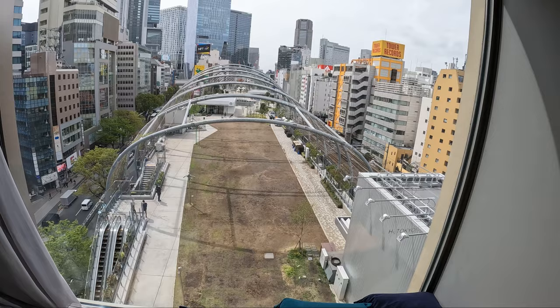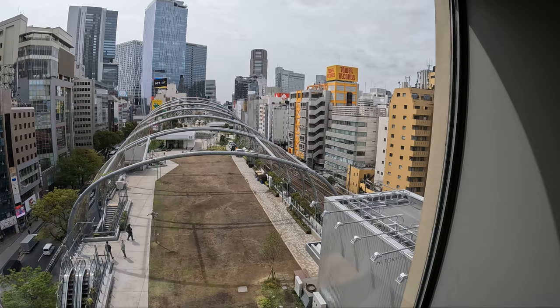Monday, then heading to Ikebukuro, another anime district.